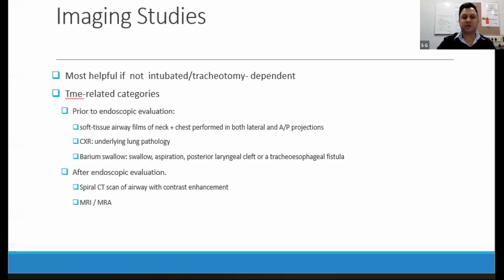The chest X-ray can also be done, which can describe any underlying lung pathology, and a barium swallow can be done to assess the ability to swallow, the risk of aspiration, posterior laryngeal clefts, or tracheoesophageal fistula, which may be present. And then after an endoscopic evaluation, some imaging can be used. A spiral CT scan can be used, and an MRI or MRA, but mainly to look at the intrathoracic vascular anatomy if it's needed.